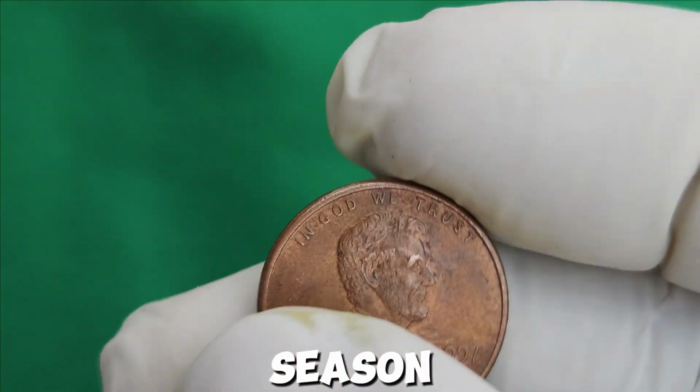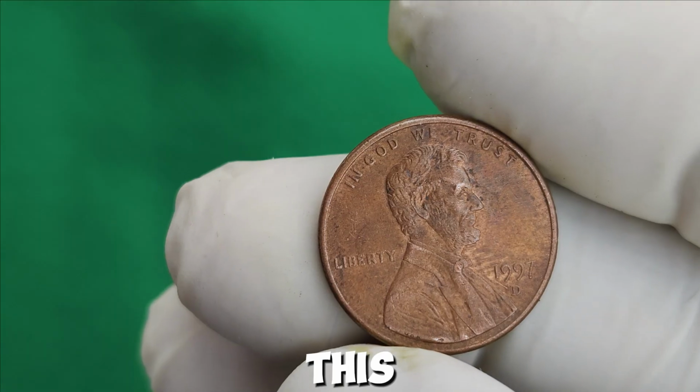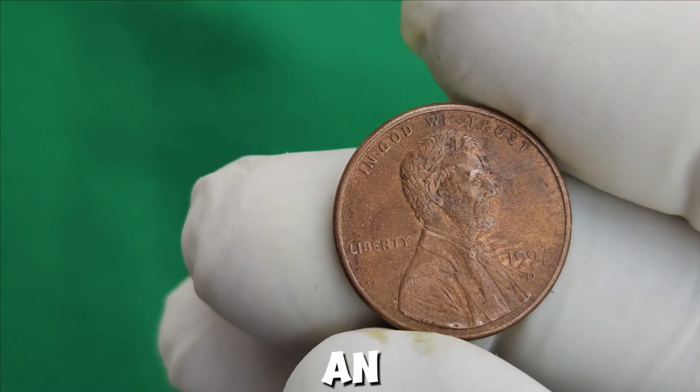Whether you're a seasoned collector or someone just starting out in the world of numismatics, this coin is one to keep an eye out for.